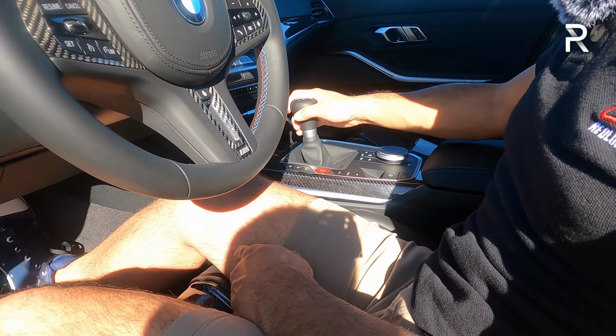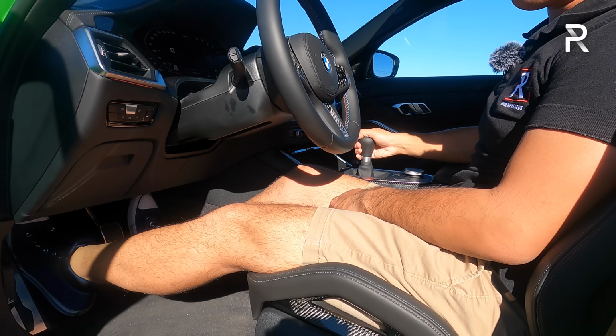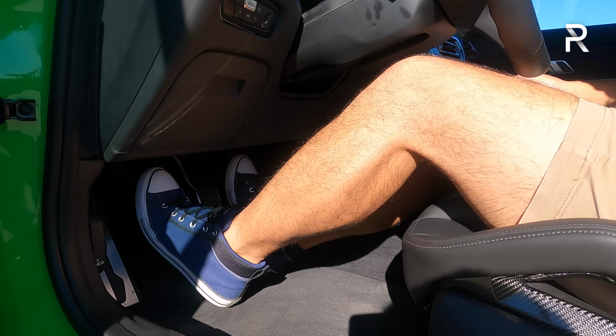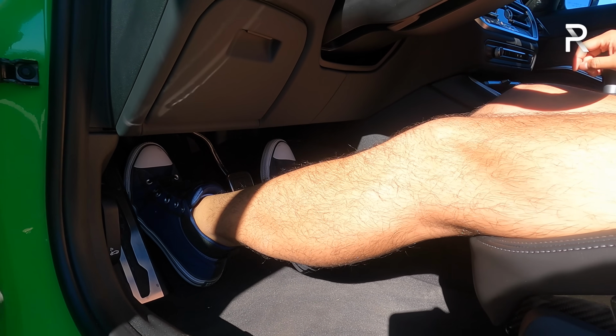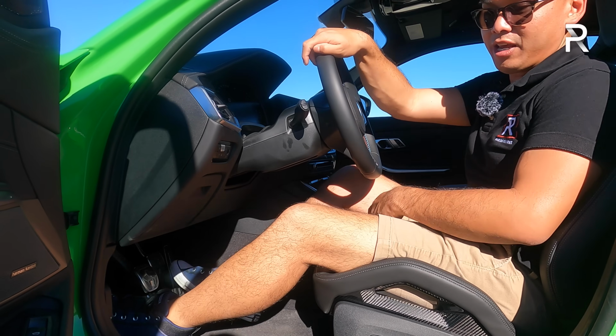You can see the throws are typical. They're really nice and short. It has a nice slickness through the gates. The clutch is definitely on the medium side in terms of firmness. I'll get this out on the road. We'll talk about how the manual model drives, but I want to basically show you one key thing with this model.